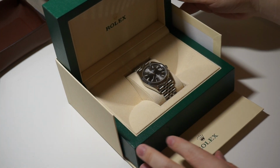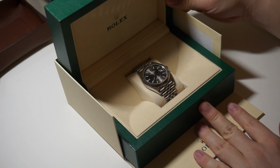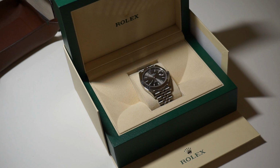And here's the watch. Rhodium dial, fluted bezel, Jubilee bracelet. Simply excellent. I love this combination of the watch. I mean, personally, I have debated the Rhodium dial versus the blue dial, because those two, I believe, are the two more popular options for the specific model. And for me, I think I love the blue dial. I think it's elegant. It's simply an eye candy.